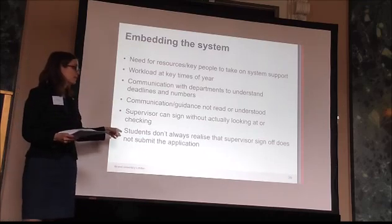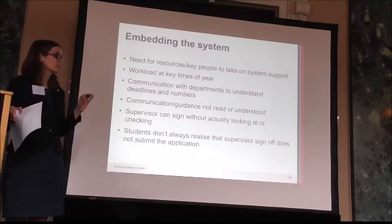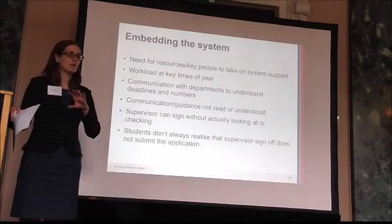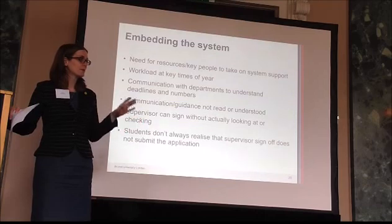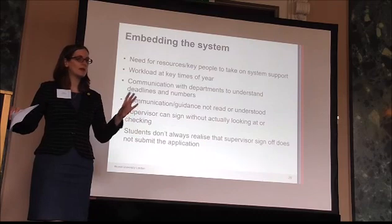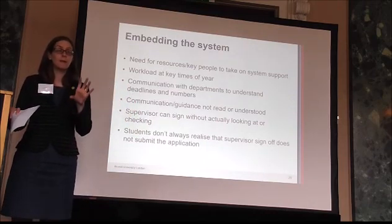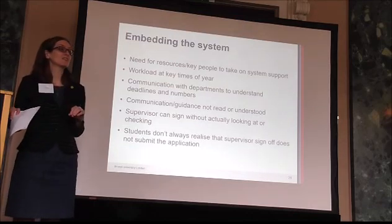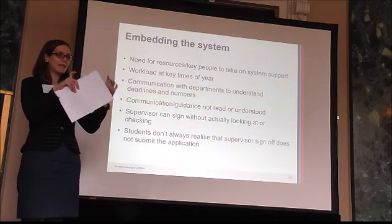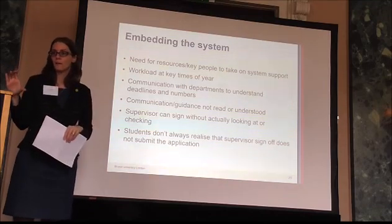But this last one here is probably the real reason that our workload in February was so huge. Students didn't realise that when the supervisor signed the application, it didn't get automatically submitted through. So students were getting that email that said, the supervisor has signed your application, and they assumed that that meant that their application had been accepted and approved. They hadn't read the guidance, as I just said, they hadn't read the communications that we'd sent out, they hadn't seen the big red letters that said, once your supervisor's signed, you must submit your application.